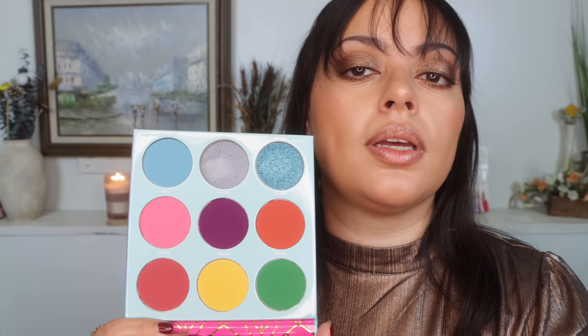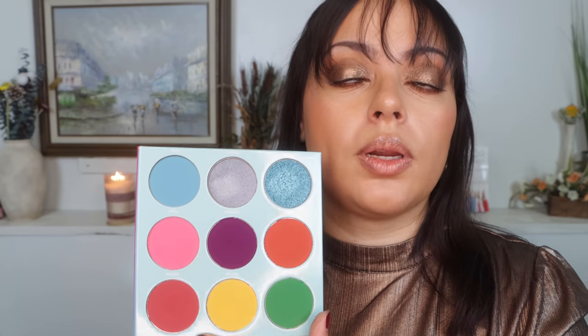Okay, so we talked about our neutral palette. And now let's talk about the colorful palette. This is one that I highly recommend. This is the Warriors 3 palette by Juvia's. We have a wonderful selection of both metallics and mattes. I don't recommend every color. I don't recommend this one or this one. You can get away with this one, but what really stands out are the blues.